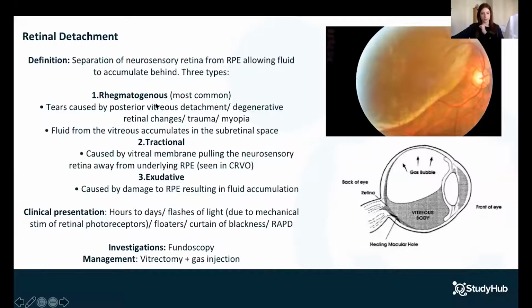But this is the most common type. It's caused by tears in the retina, caused by posterior vitreous detachment or degenerative retinal changes, so kind of like age. It can also be caused by trauma and myopia. So again, that stretched, elongated eye in short-sightedness, the retina can pull away. So fluid from the vitreous accumulates in the subretinal space, so behind here.